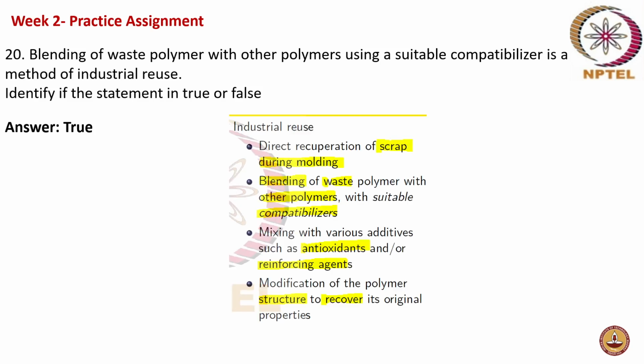It is true. There are different types of industrial reuse that can be done. One is direct recuperation of scrap during molding. The second is blending of waste polymer with other polymers with a suitable compatibilizer. So it needs some compatibilizer, some third component, to blend it. Then mixing with various additives such as antioxidants or reinforcing agents can also be an industrial reuse method. And then modification of the polymer structure to recover its original properties. These waste polymers may not have the original properties, which is why they go into waste. So to recover the original structure, some modifications can be done and then reused. These are some of the reuse methods at industrial level.